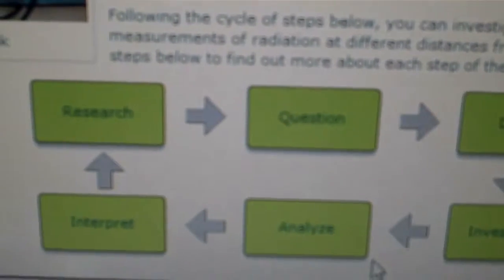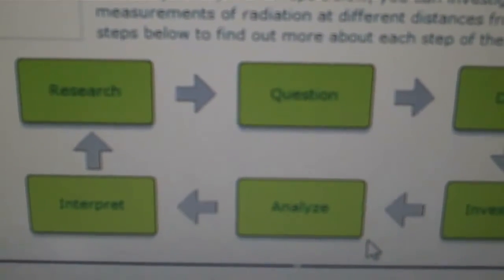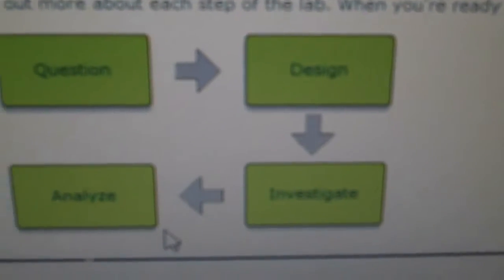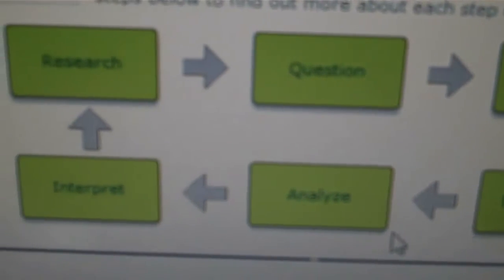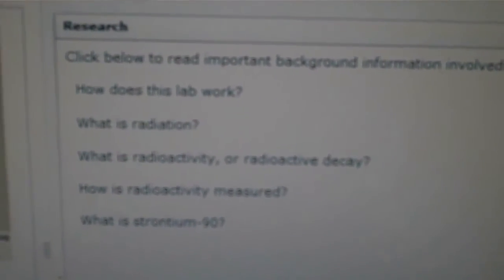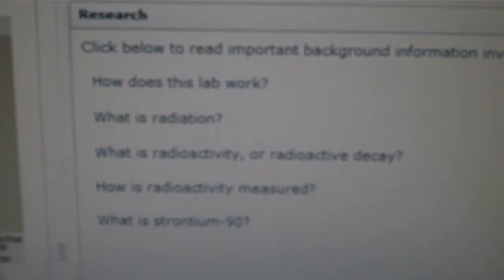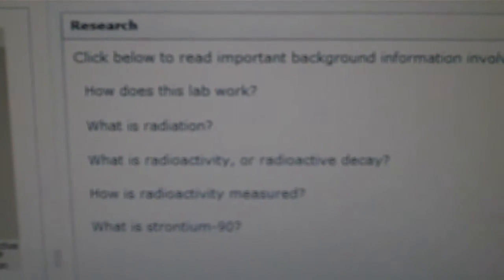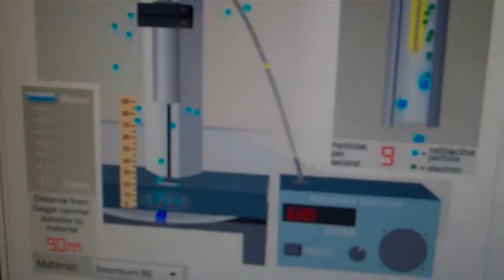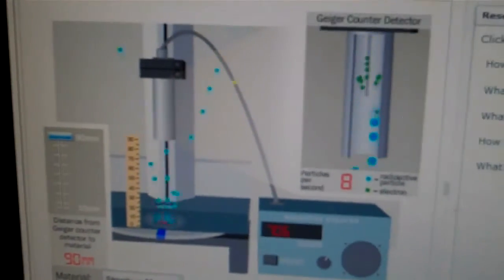And the program leads the kids through the process. So they do their research, they ask a question, they design their experiment, they do the experiment, then they analyze and interpret the information. The research part of it, there are a number of questions that they're given, and if you click on the questions, it gives them important background information. And here's a simulation of the machine that they are going to be operating.